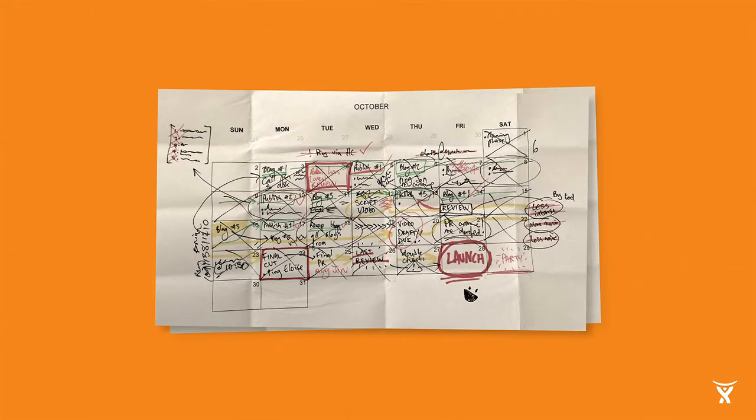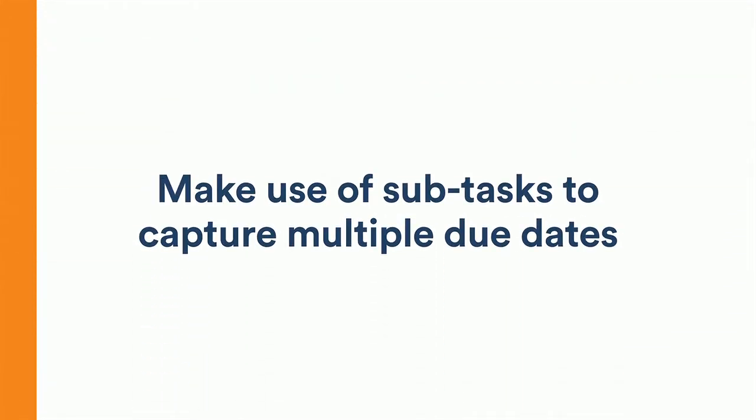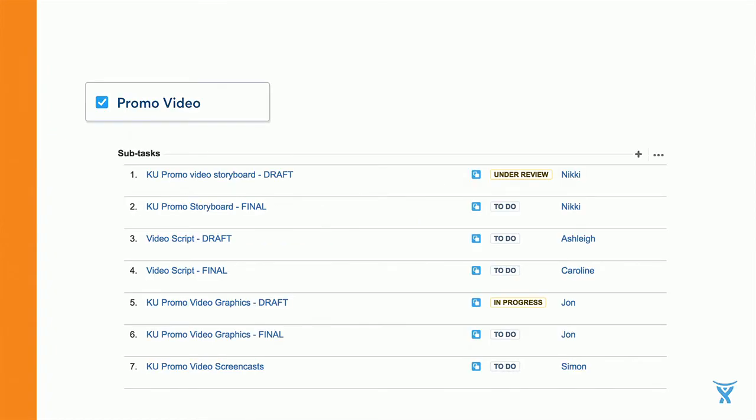So a good, straightforward, practical way to do this in JIRA Core is to just go ahead and use multiple subtasks with multiple due dates. And you can even delegate these out by giving them multiple assignees. So let's have a look at that. So in this example, Laura needs to deliver the promo video. And she needs to deliver it by a very specific date.